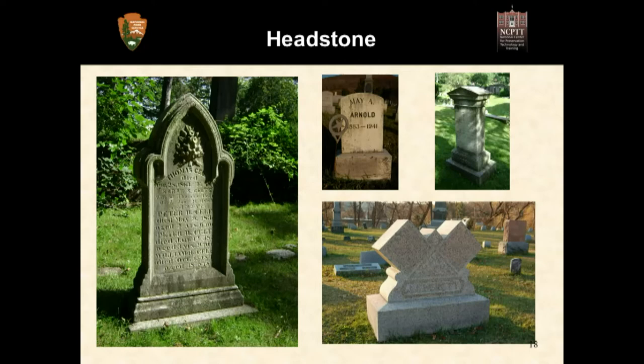So training. Do something as simple as this. Buy some donuts, bring everybody in. It could be a PowerPoint, it could be walking around the cemetery and explaining what a headstone is. Now we all know that seems really simplistic, right?